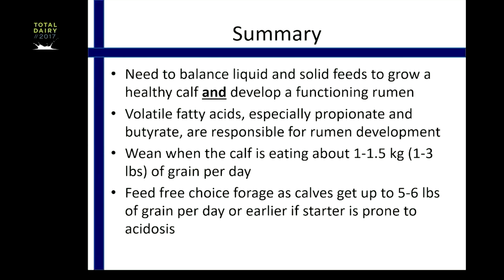Don't want to wean the calf until they're up to 1 to 1.5 kilos, and one's on the low side, of grain per day. And then once that calf gets up to 2 kilos of grain a day, she has to have forage. I mean, you can start forage earlier than that, and I don't worry about it. But don't be one of those people that leaves them on out to 4 months of age before they get forage. And I've seen that way too many times.